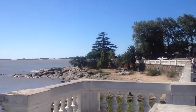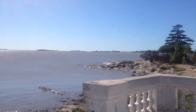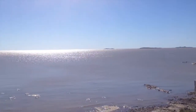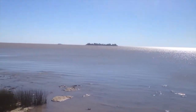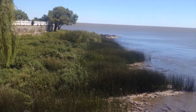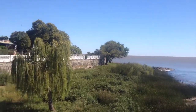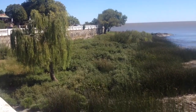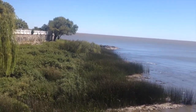So now I'm down by what certainly looks like the ocean, but it's not. This is the Rio de la Plata, and where it crosses to Uruguay is really at the mouth of the river, so it's very, very wide. You can't see the other side from here, just these little islands. But it is lovely, and I don't know whether these are reeds. I suppose they are, some kind of water plants. But they're very pretty. I don't see any beach. The street that I came down was called Beach Road, but it's not my idea of a beach. But it is pretty to look at.